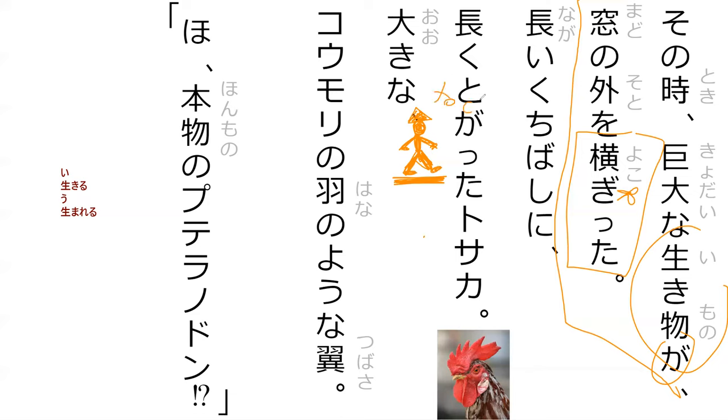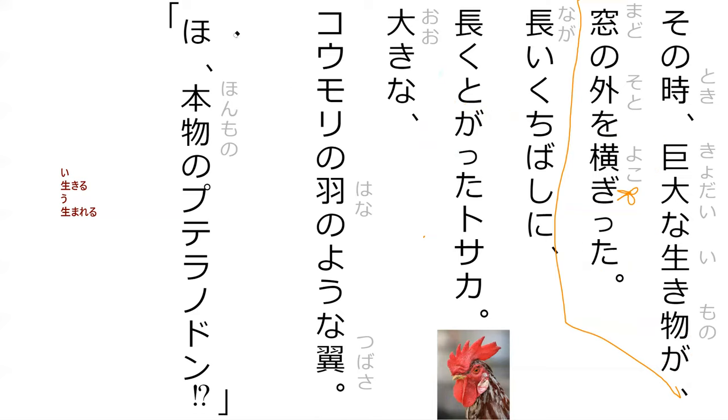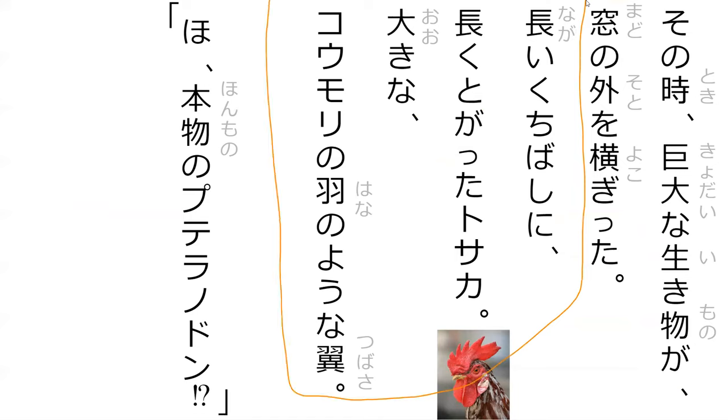To cross, right? Nice. So the monster crosses what? The monster crosses, what does it cross? Outside the window. Exactly. Crosses outside the window. Perfect. And next is these two lines.